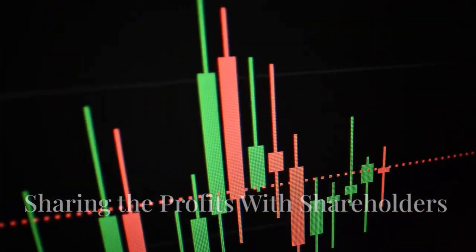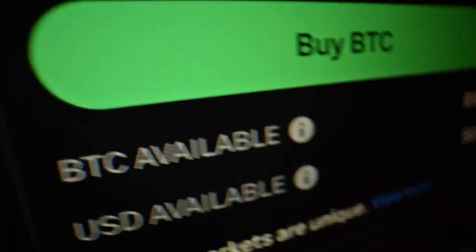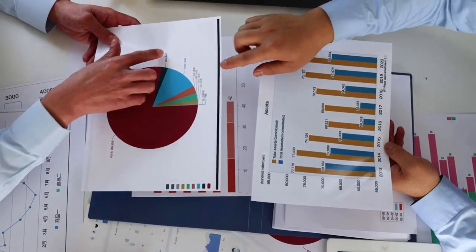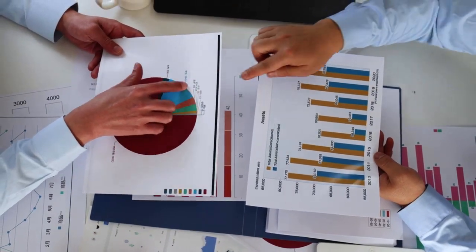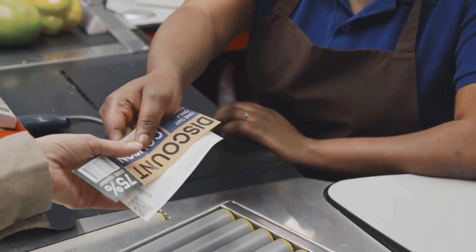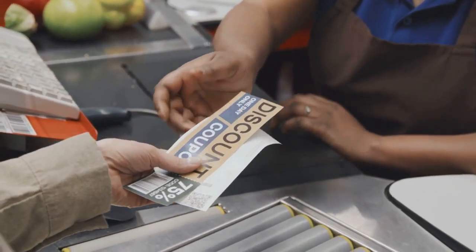Section 5. Dividends. Sharing the profits with shareholders. Let's move on to another way companies can return value to shareholders: dividends. Dividends are essentially cash payments made directly to shareholders, typically on a quarterly basis. Think of them like a thank you gift from the company for holding on to its stock.